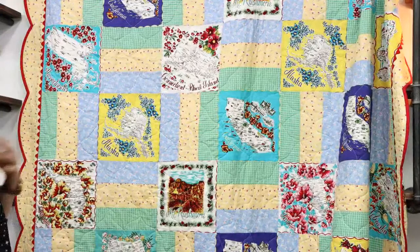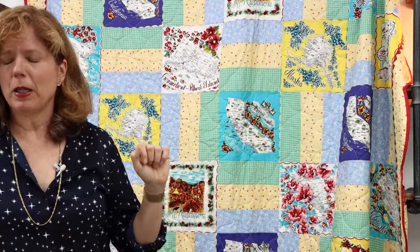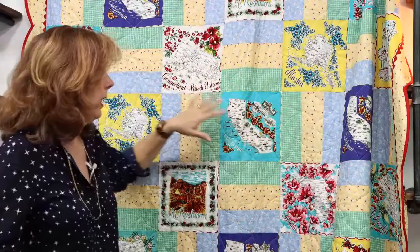If you have taken my beginner quilting basics class, then you know this block. This is the rail fence block. It's just a matter of how you lay out those pieces, right? These are all the same: blue, yellow, green, blue, yellow, green, blue, yellow, green. It's just a matter of how you put that block together to get these frames.